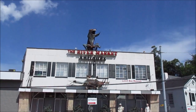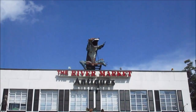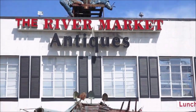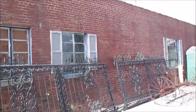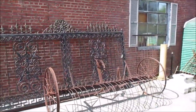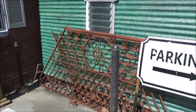Amazing. So here's the outside of the River Market Antiques and the Lunchbox Museum. The giant dinosaur on the top of there was actually put together by Allen and his family. Guys, come and check this out. It's an amazing place. Outside in the driveway, there's old pieces of antique equipment too. This old farming equipment here. Old wrought iron fencing here. An engine block.